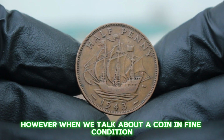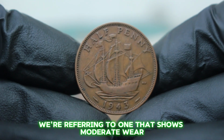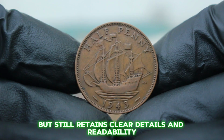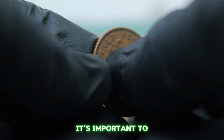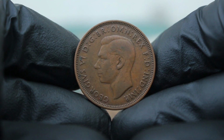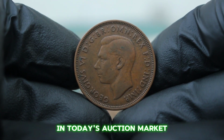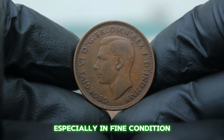However, when we talk about a coin in fine condition, we're referring to one that shows moderate wear but still retains clear details and readability. It's important to understand that coin grading is crucial for determining value. So, how much is a 1943 UK half penny worth in today's auction market, especially in fine condition?